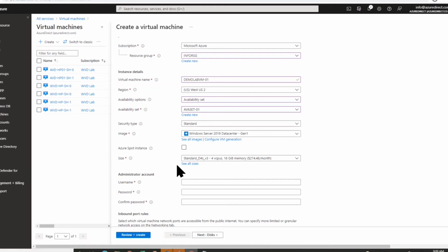See, this is a standard DS4 v3. This is the most important piece of the class, by the way. So I'm sorry if I'm going more and more on this. But where I'm starting here, this is the smallest size that allows access to all Azure workloads. If you go smaller, you only get access to a certain amount.